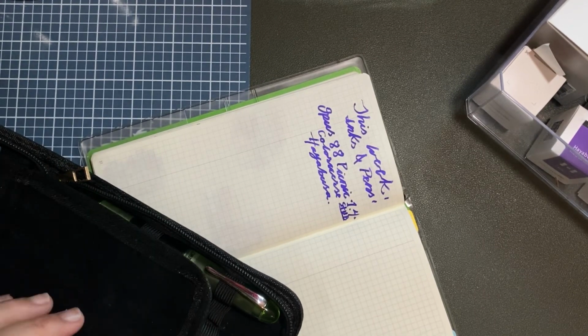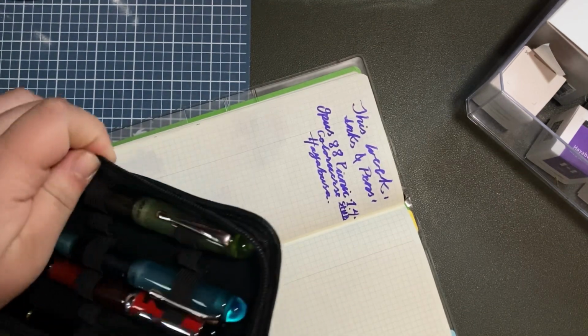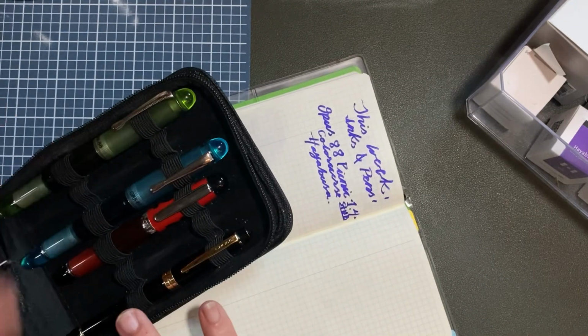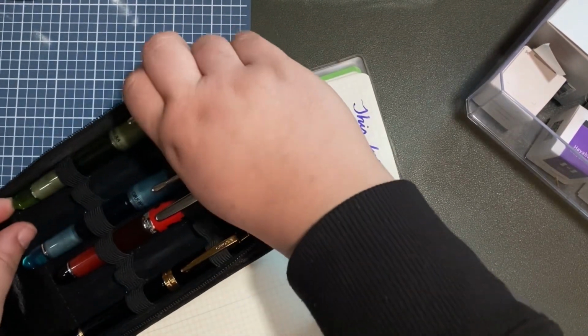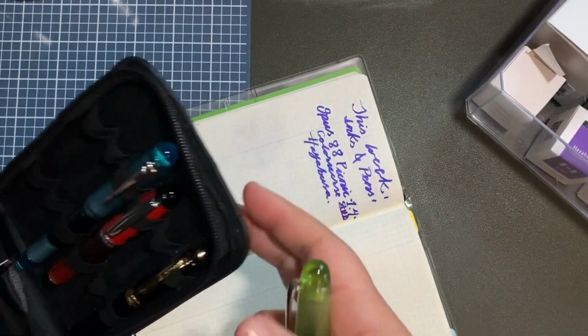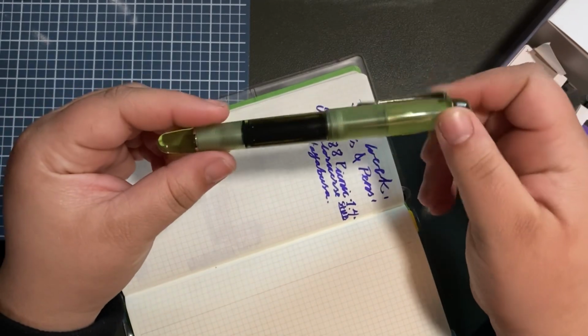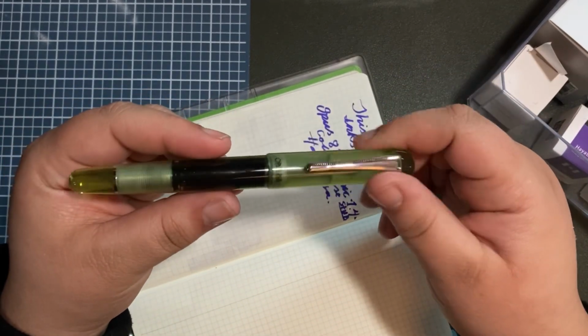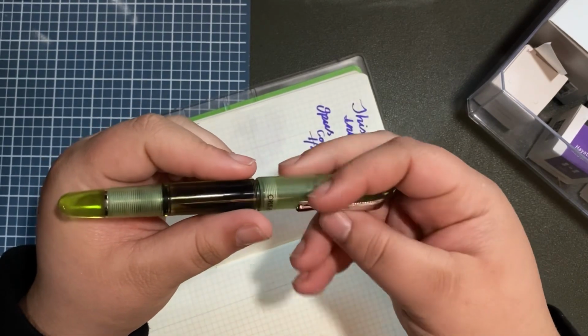and maybe another broad nib, because Opus 88 nibs are gorgeous. They're really amazing writers, and I never have anything bad to say about their nibs and their writing experience. So I'm pretty excited with those pens. So another one that I have right now in here is an Opus 88 Picnic as well, in a medium nib.